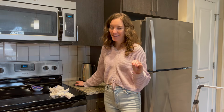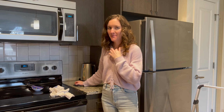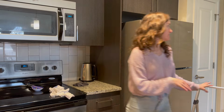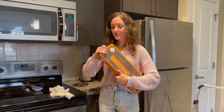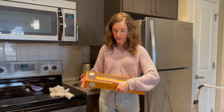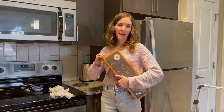And then another thing they had, which I was a little bit annoyed about because I just bought a knife organizer. Let me go get it. Here it is. Okay, I didn't just buy it. I bought it back in January. I just literally have not done anything with it yet. So I have to use it because I bought it from Amazon and it's past the return date.